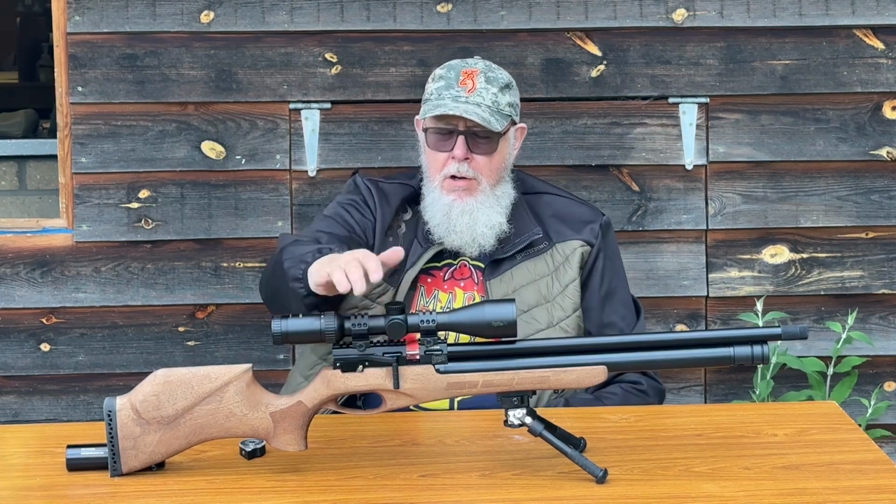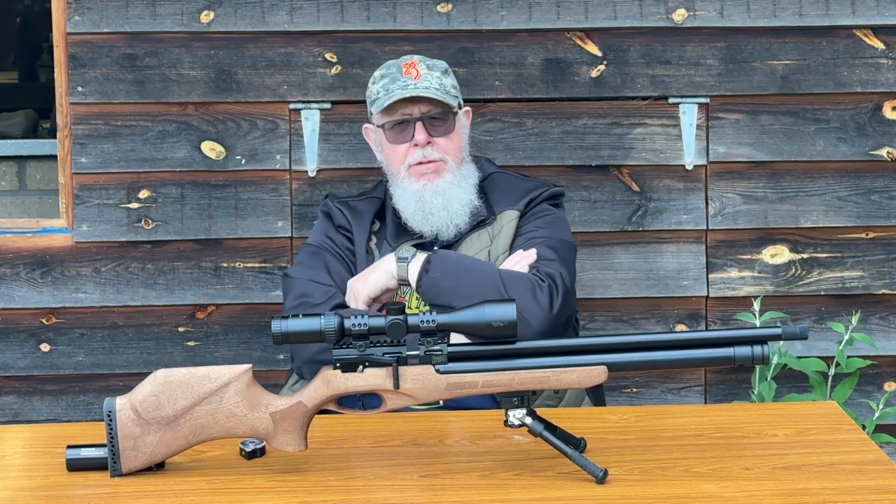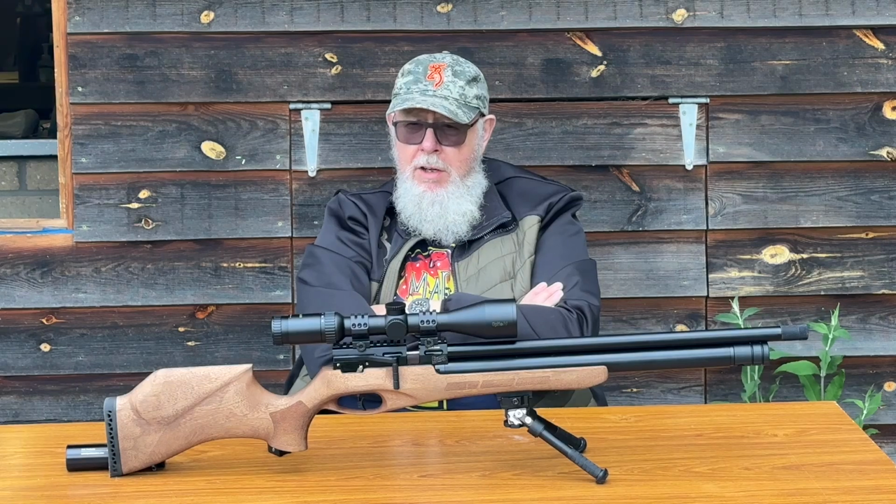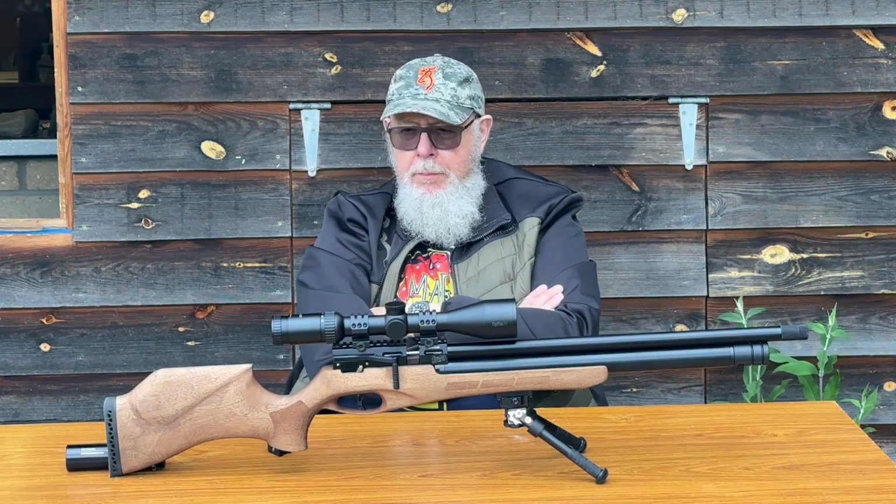So the rifle is a PCP, side cocking, excellent. Couldn't get on without a side cocker. I hate bolt action air rifles, just not really where it should be. It's magazine fed. You get two magazines with the rifle, and it's in .22, which gives you a 12 shot capacity, and in .177 it's 14. Plus you get an Edgar Brothers 3 years warranty, which again is nice.